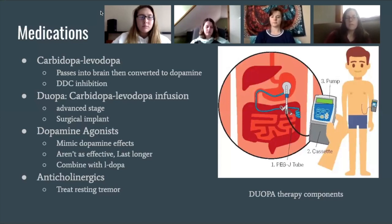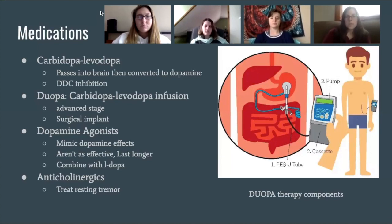Dopamine agonists are not like L-dopa treatments in that they don't convert into dopamine in the brain, but they mimic the effects of dopamine. And due to this, they aren't as effective as the L-dopa, but they do last longer in the system. And these can also be combined with L-dopa in order to smooth out the decrease of L-dopa in the system.